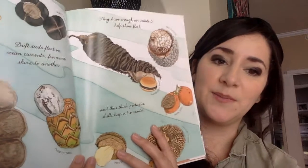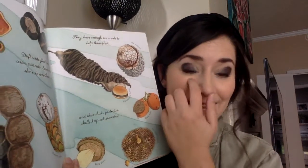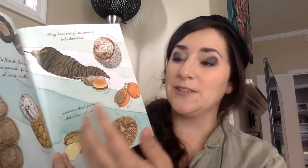Oh, I know how this page connects. And I could even say it's a little bit different. This page is all about how seeds travel, but all these seeds travel by water.